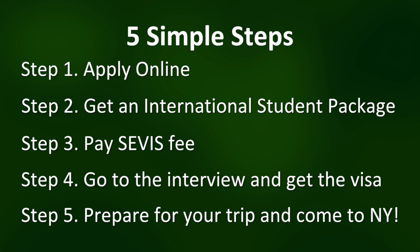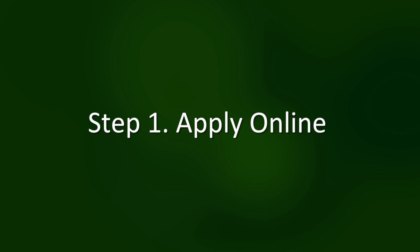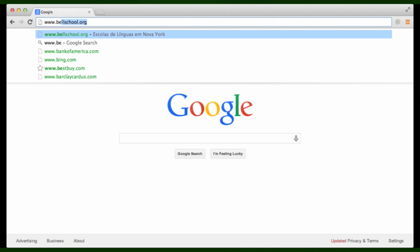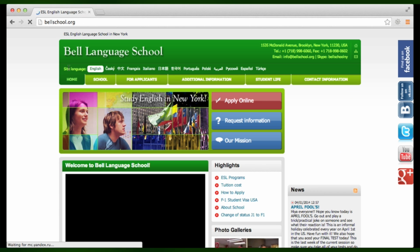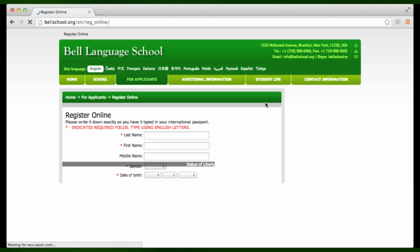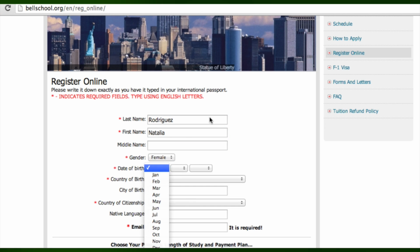Alright, now let's go into more detail about how you can complete the 5 steps, step by step. Step 1, register and pay the invoice. The first step of the registration process is to apply online on our website at www.bellschool.org. Simply choose your language on the website and click on the big red button, Apply Online, and then fill out the application form. On the application form, please type your name using English letters only, exactly as it appears on your travel passport. Enter your date of birth and your country of citizenship.